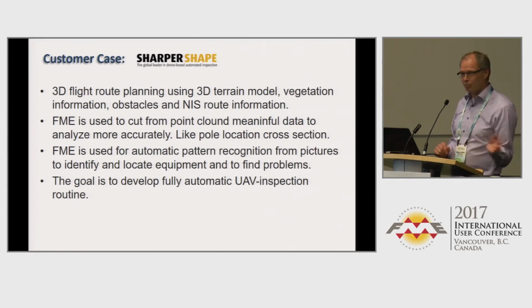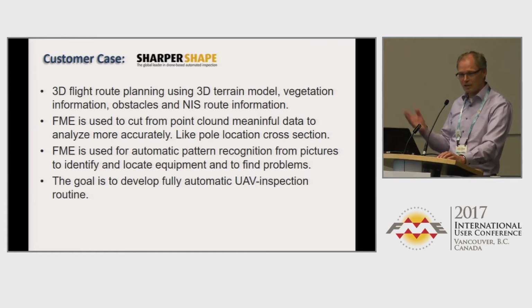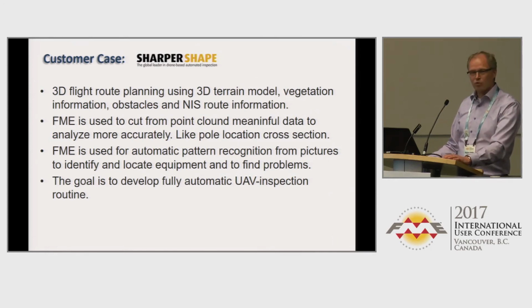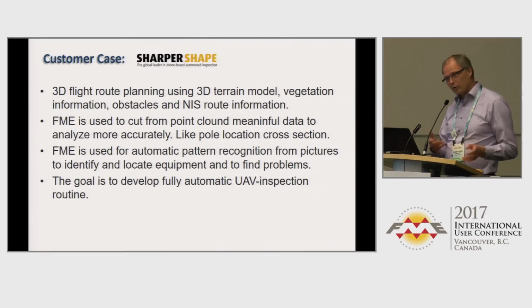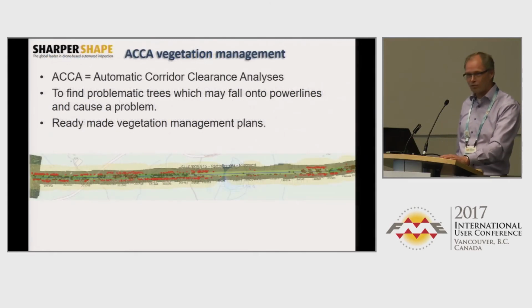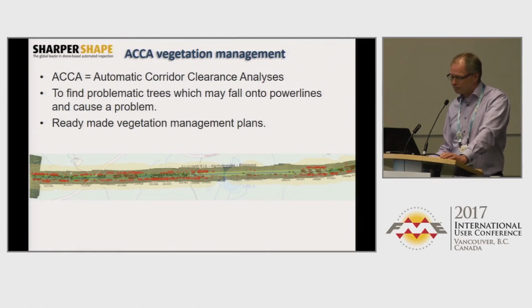I didn't believe it when they told me what they are doing, and I said, "Hey, really?" And on his laptop, he could run it. Some amazing analysis takes us just a few minutes. Their goal is to develop a fully automatic UAV inspection routine. So they come somewhere, they have all the data there ready for them. They press a button, and everything could happen automatically, if it's legal in that country. And out of sight flying as well. They have permission for out of sight flying in Finland, the only one, or at least the first one.